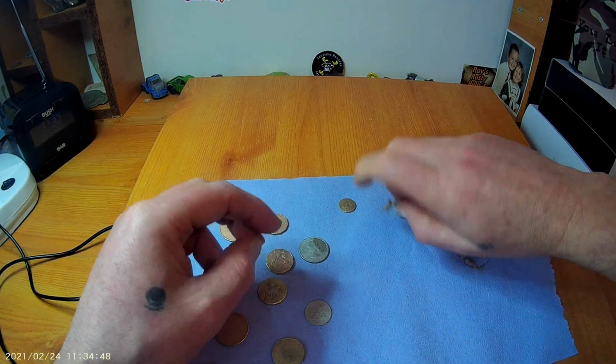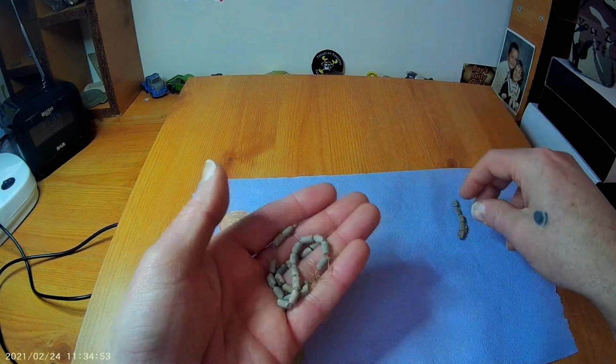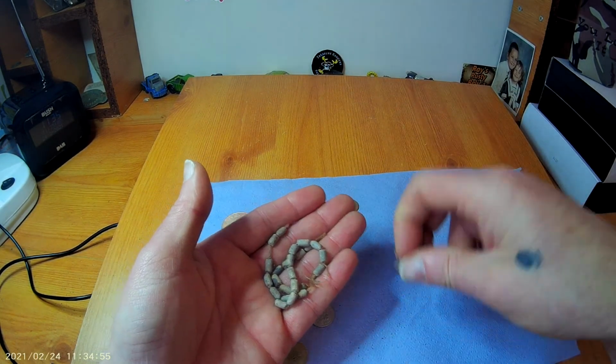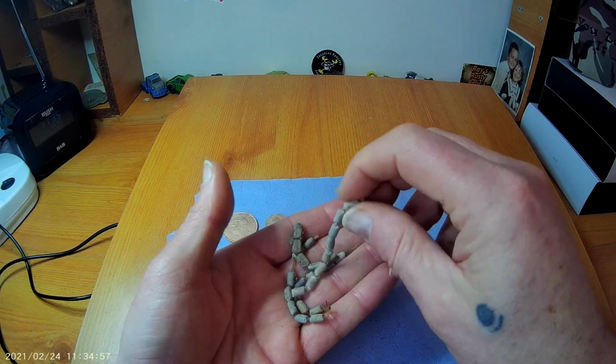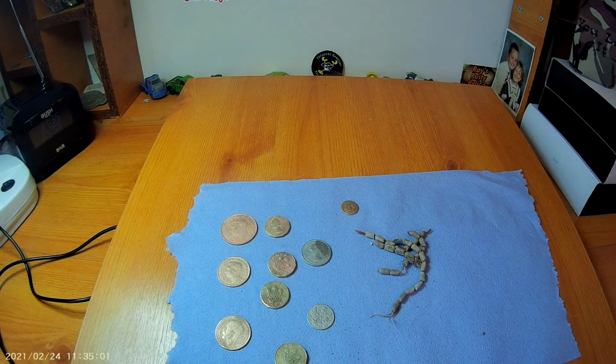Then I found these things. At first I thought they were off a bracelet or something, but then I kept on finding more bits and pieces of it all over the place. So I believe it's off a fishing net or maybe a crab pot or something.